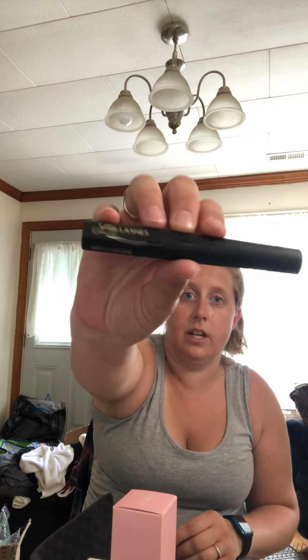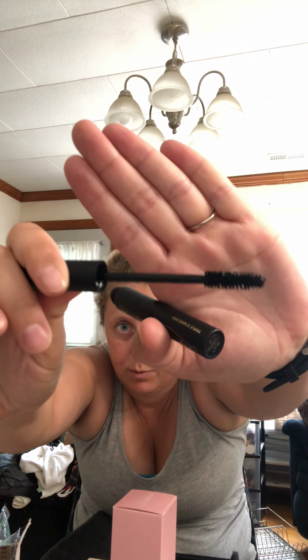So here is that mascara. It's really cute. It's like a flat black and it has a little bit of decoration. And then here is the spoolie. So it looks nice. I like it. But like I said before, this mascara values for $24.